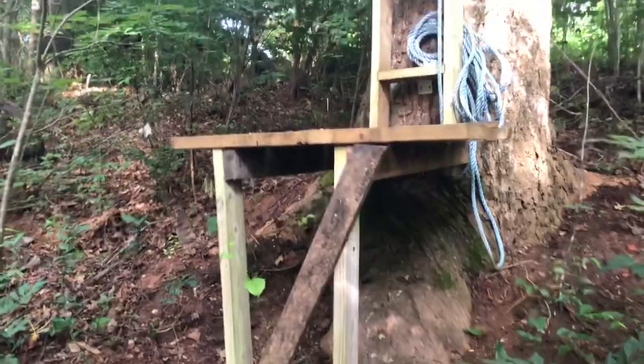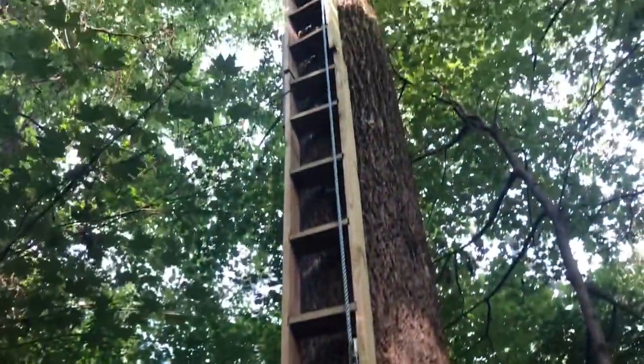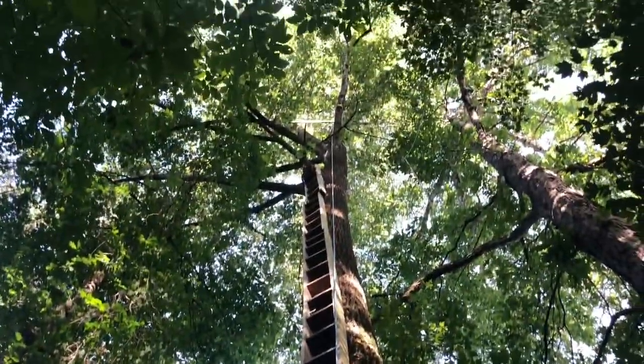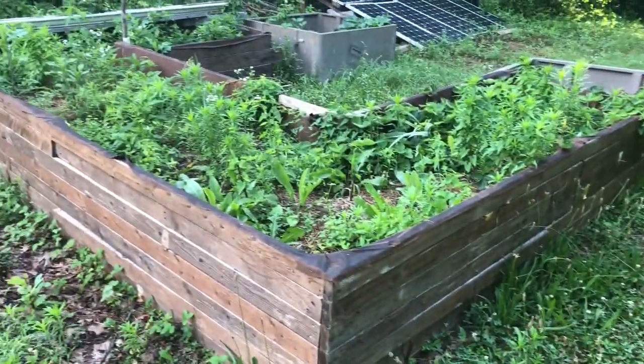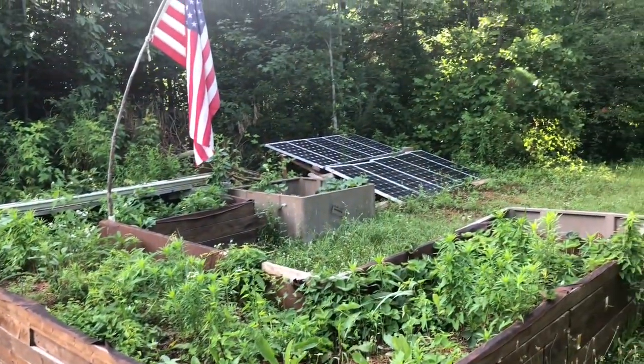And then behind the bathhouse is my treehouse project. And that board up there is about 100 feet up. And then this is my raised bed garden. Sometimes I grow food there. And my solar panel array.